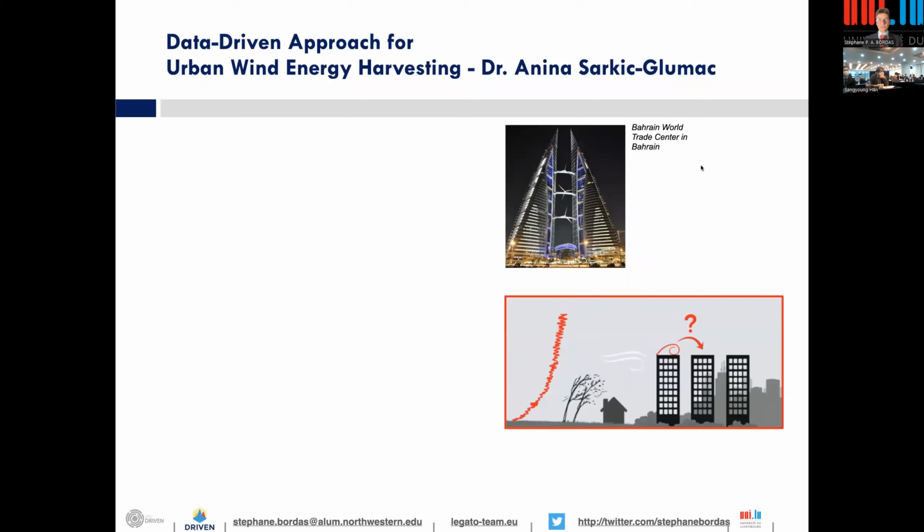So the idea is that we would like to generate energy using buildings. So you can see here the Bahrain World Trade Center, where you have some wind turbines that are located in the center here. And in fact, there was some problem because of the ill configuration of those wind turbines. The optimality of the wind energy harvesting was quite low, in the sense that they could have been placed in a much better way in order to optimize the energy harvesting in that particular place.